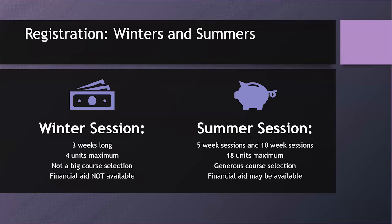You can take up to 18 units maximum in summer. How many courses you should take in summer, it's really up to you. Most students, if they take summer, take around 2 to 3 courses. We have pretty generous course selections for summer, and financial aid may be available, so you need to check with them. So remember, take advantage of winter and summer sessions, especially if you want to catch up or get ahead.